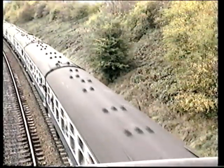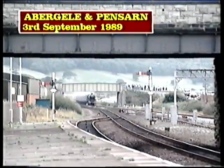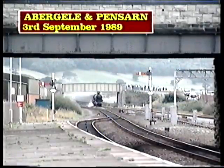Lizzie is a popular engine, but it was thought that her comparatively small tender would preclude her from working on the North Wales Coast Expresses. In the event, she was given a chance and proved herself quite economical and became a popular machine on the coast.